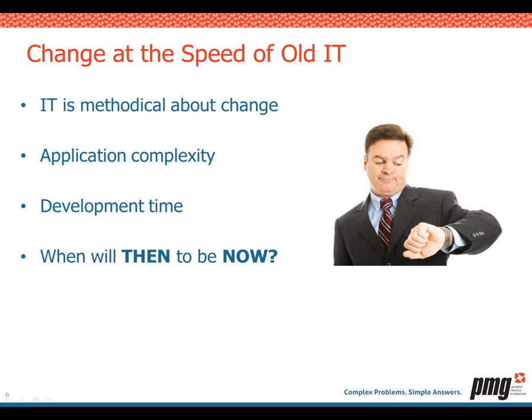So what does change look like at the speed of old IT? Well, some may say IT is slow to change. We prefer to say IT is methodical about change. And that's because changes to legacy applications may be tremendously complex or not possible at all. Yet the enterprise may be wholly dependent on those applications. Think AS400 for you in manufacturing, or maybe Lotus Notes, which many Fortune 500 companies still utilize today.